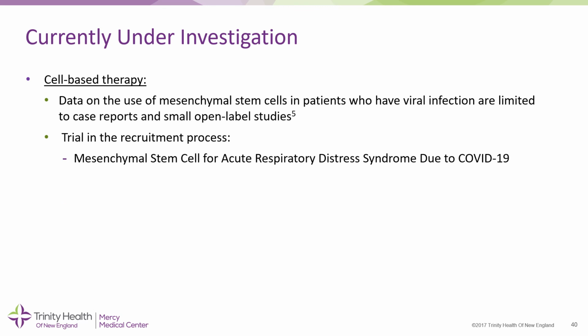Moving on to cell-based therapy. Data on the use of mesenchymal stem cells in patients who have viral infection are limited to case reports and small open-label studies. There is a trial in the recruitment process currently, and it's called the mesenchymal stem cell for acute respiratory distress syndrome due to COVID-19. But the other trials that were finished did not come up with conclusive evidence that the mesenchymal stem cells are effective in the treatment of this infection.